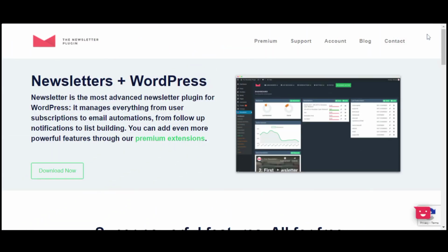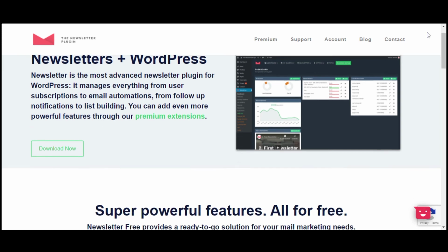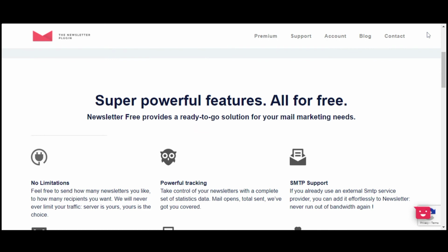3. Newsletter. Newsletter is another self-contained email marketing solution. Once it's installed on your WordPress site, you'll immediately be able to start collecting emails and sending newsletters, with no complex setup required. What are the key features of Newsletter?